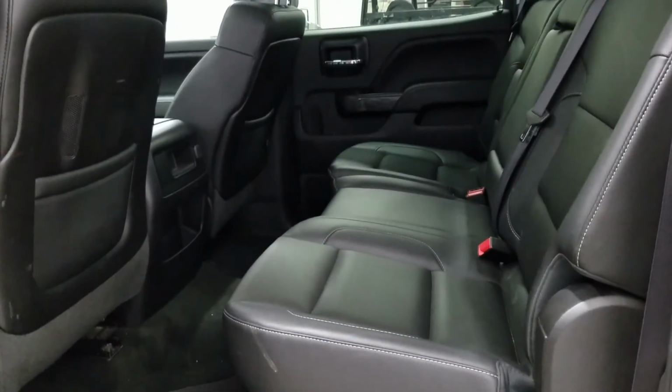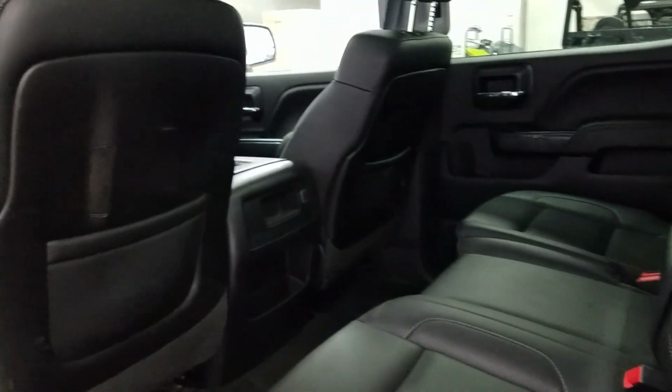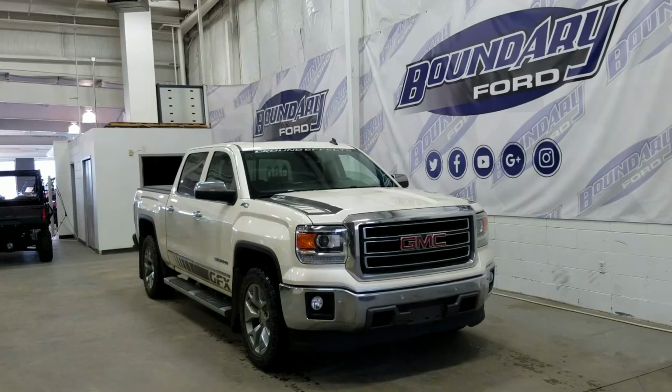We have a second row 60/40 split bench seat, almost flat storage floor, a 12-volt power supply, and storage and seat pockets at the driver and passenger seat. We have power windows and lots of door storage and door speakers.